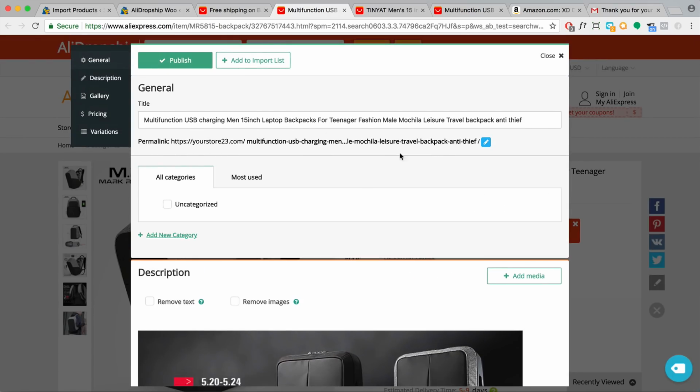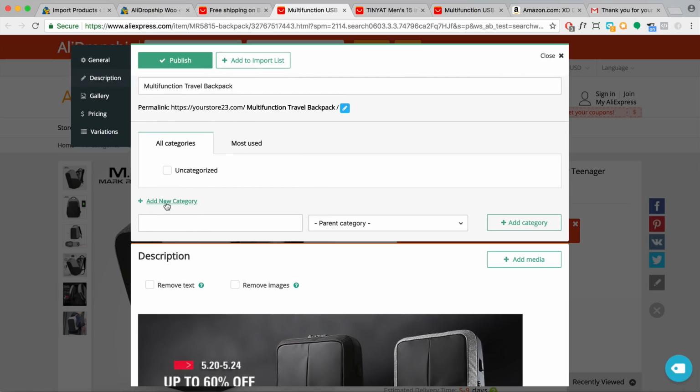Okay, in about a second, this thing pops up here, and what we want to do is change the title first. Obviously that is quite long. I'm just going to name it, let's just say, multifunction travel backpack, just like that. Okay, and I'm going to copy the title, and click on this icon here, and I want to make sure to have a short permalink as well. Click on tick. Now we're going to add a new category. Click on that, type in bag, and then click on add category.